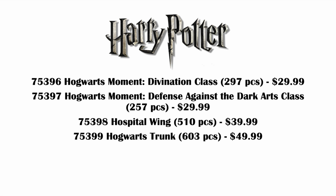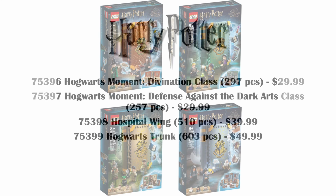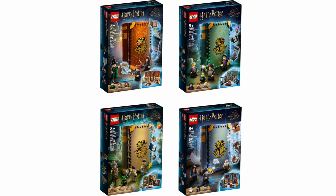This is a decent sized winter wave. 2021 was the first time we ever got sets in the winter, and this year they're branching out because only half of these are actually Hogwarts Moment sets. The other ones are more real sets. I'm glad to see the Hogwarts Moments line continuing because I really do like those sets. I am glad we're not getting another 4, though.